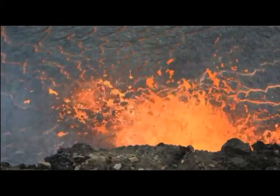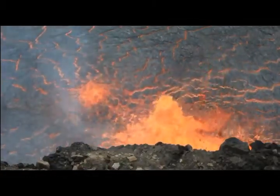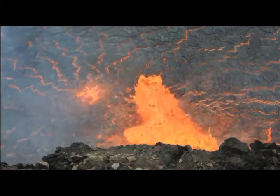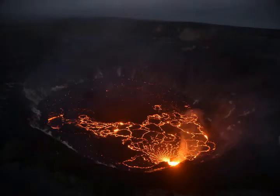Lava continues to erupt from a single vent in the western wall of Kalamana Crater. All lava activity is confirmed within the Kalamana Crater in Hawaii Volcanoes National Park. Seismicity and volcanic gas emission rates remain elevated as well.